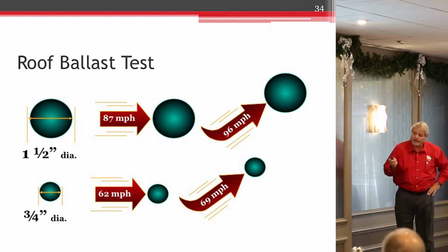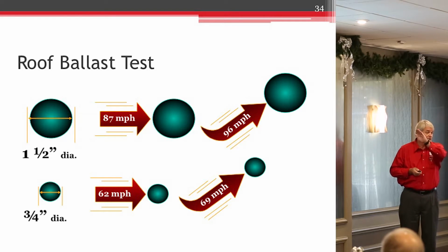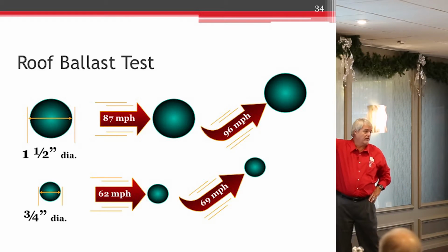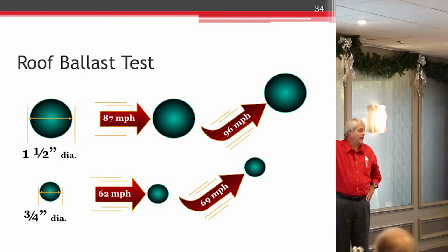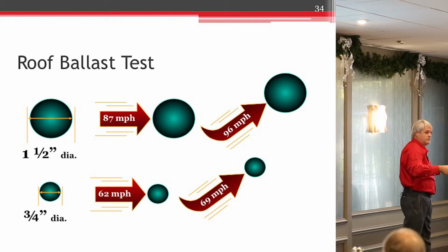Then they found out that at 96 and 69 miles an hour, they become missiles. They actually took flight. Well below 250 mile an hour, right? You can easily have 100 mile an hour inflow winds into a tornado.